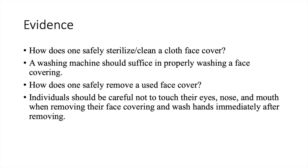Or if you don't have a pressure cooker, you can just wash it with soap and water and dry it, and then you can use an iron on it, or it can be heated in front of a flame or anything for 5 minutes, and then you can use it.